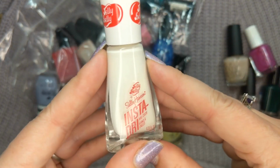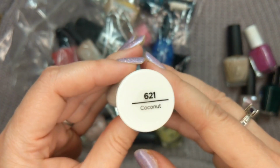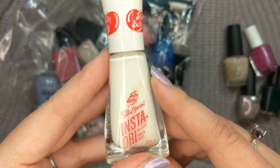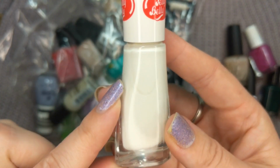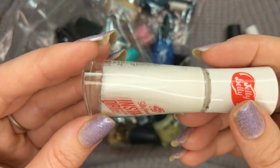Then I got this Insta-Dry, Sally Hansen Insta-Dry in their Jelly Bean collection. This one is coconut. I was really surprised to see this. I think I got this at the St. Vincent de Paul, so it would have been 60 cents. And I thought that it was a nice option for sort of an off-white cream instead of a stark white cream. And I don't think I have one of these in my collection.